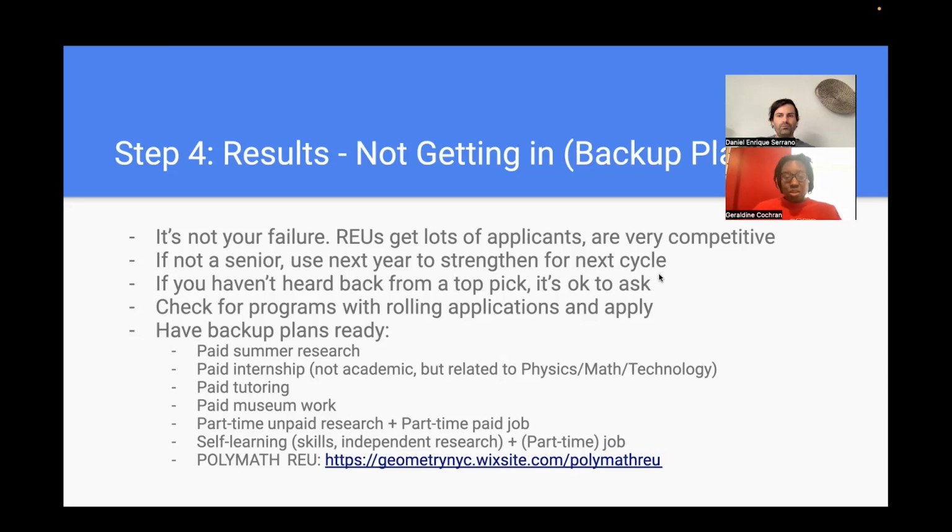There's paid museum work. And then sometimes, if you can't find a paid opportunity, you might want to look for an unpaid research opportunity and then maybe take a part-time paid job so that you're still getting funds during the summer. This is also an opportunity if you are not in any of the REU programs to engage in self-learning. So thinking about developing your skills, thinking about doing independent research, and also again, if you need funds during the summer, which many students do, taking a part-time job.